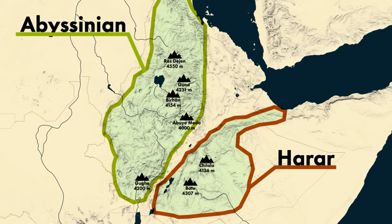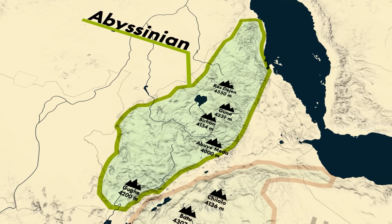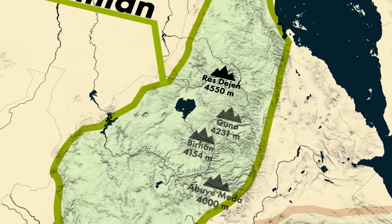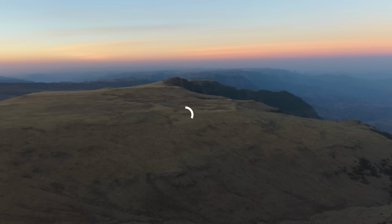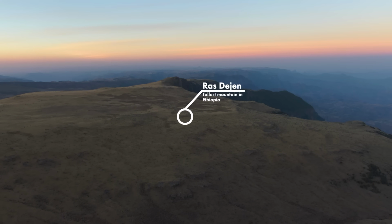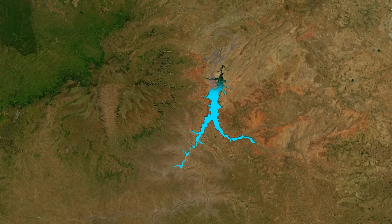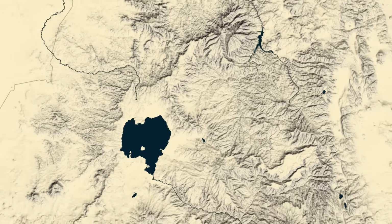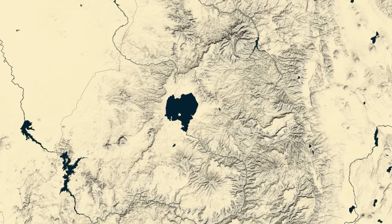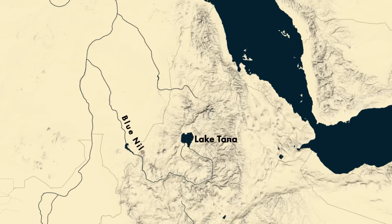When it comes to setting records, for example, the Abyssinian Massif in the northeast outshines the Harar Massif in pretty much every geographical category. It is home to the tallest mountain of Ethiopia, the 4,550 meter or 15,000 feet tall Ras Dashen, whose meltwater drains through the deepest gorge of Ethiopia and then powers the largest hydroelectric power plant of the country. A bit further south, in the next drainage basin, we can find the largest lake of Ethiopia, which also contributes the largest tributary to the River Nile.